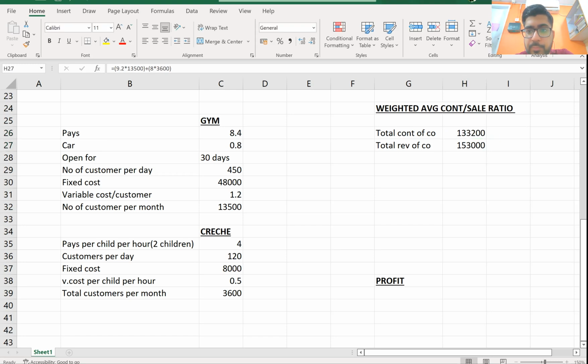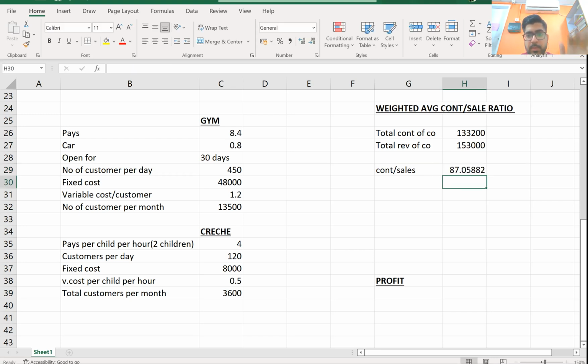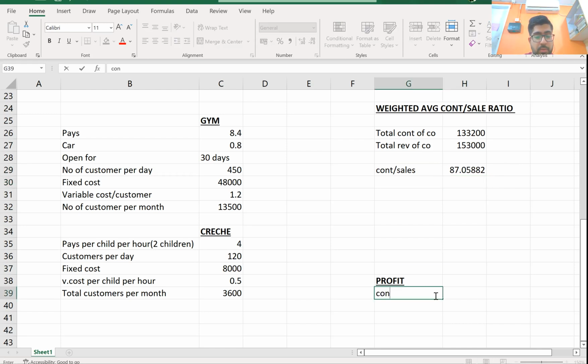Once you have the total contribution and total revenue, you can find the weighted average contribution to sales ratio, which is simply contribution on sales. So contribution is 133,200, but sales is 153,000, giving 87%. This is the weighted average contribution to sales ratio.